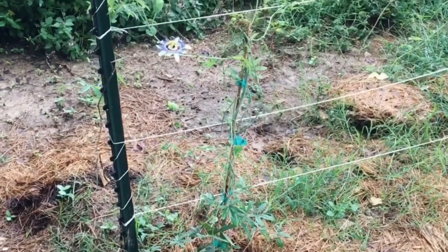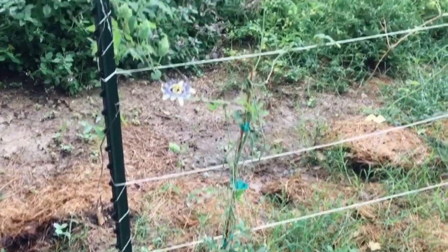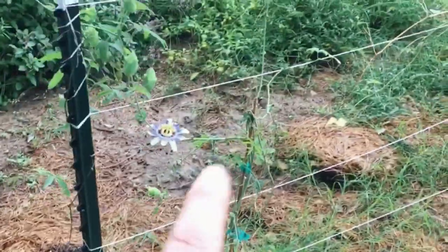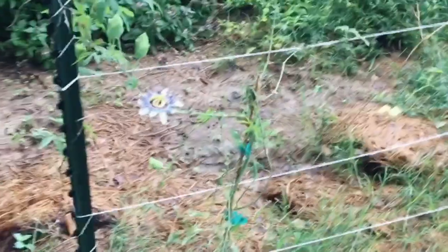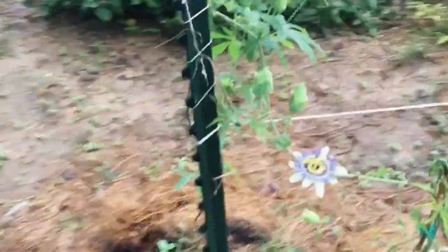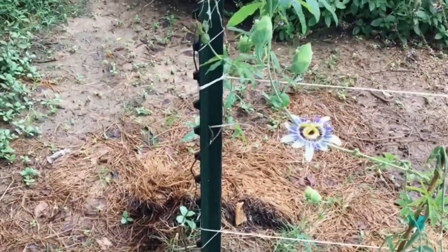Here's the passion fruit, passion vine, and it seems to be doing okay, but something's eating the leaves, and I don't think it's the goats. I think it's deer. So I think deer are coming in from the creek back here and getting in and eating this thing. Should probably set up a game camera and see if I can catch the culprit.